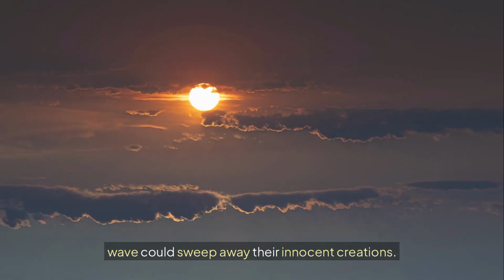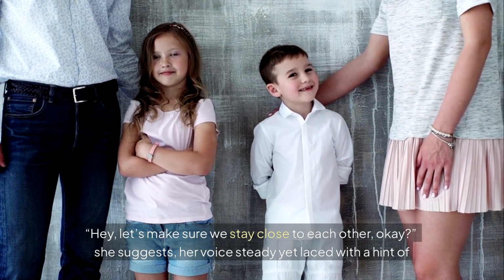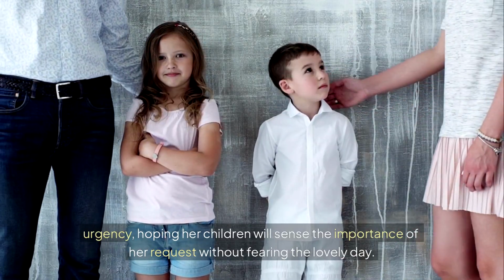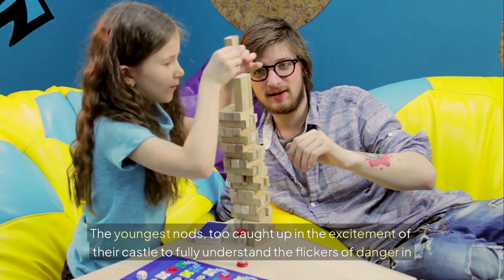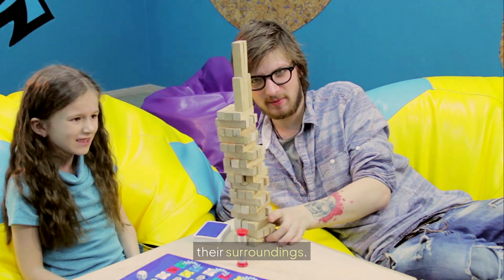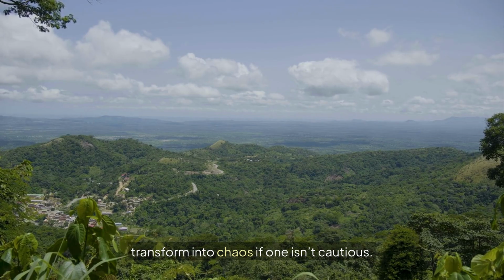"Hey, let's make sure we stay close to each other, okay?" she suggests, her voice steady yet laced with a hint of urgency, hoping her children will sense the importance of her request without fearing the lovely day. The youngest nods, too caught up in the excitement of their castle to fully understand the flickers of danger in their surroundings. Yet, she knows in her heart that the ocean's charm is a carefully woven facade, that tranquility can soon transform into chaos if one isn't cautious.